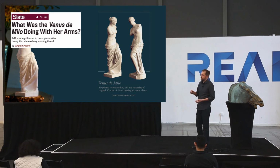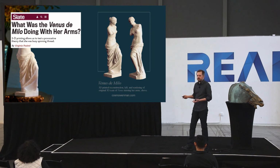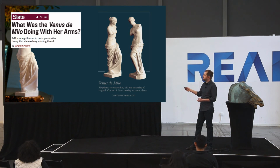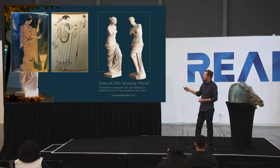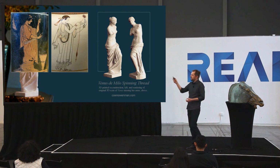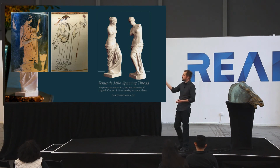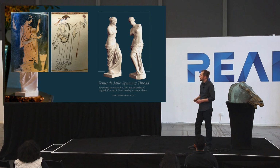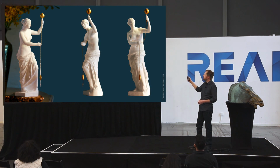Postrel commissioned me to produce an anatomically plausible reconstruction of Venus De Milo spinning thread. We started with 5th century Athenian painted vases that depict women spinning thread with tools in a position that looked like it might be plausible for Venus De Milo. The end product was this 3D print of Venus De Milo spinning thread.